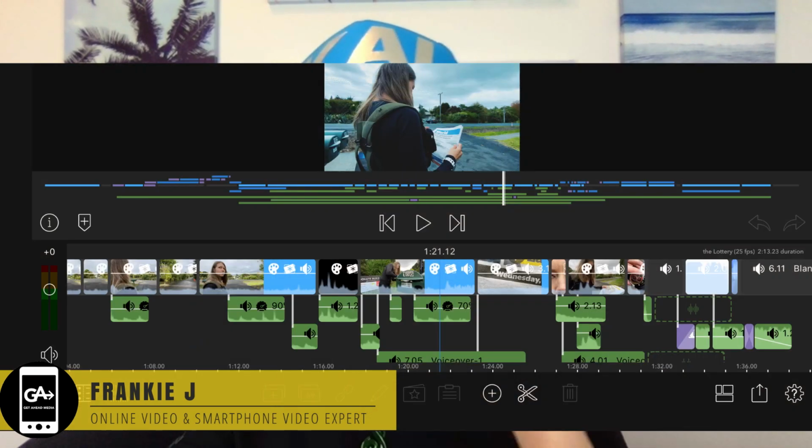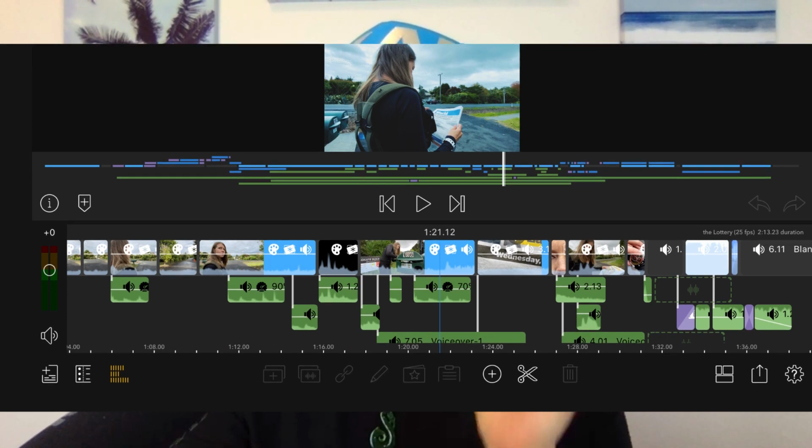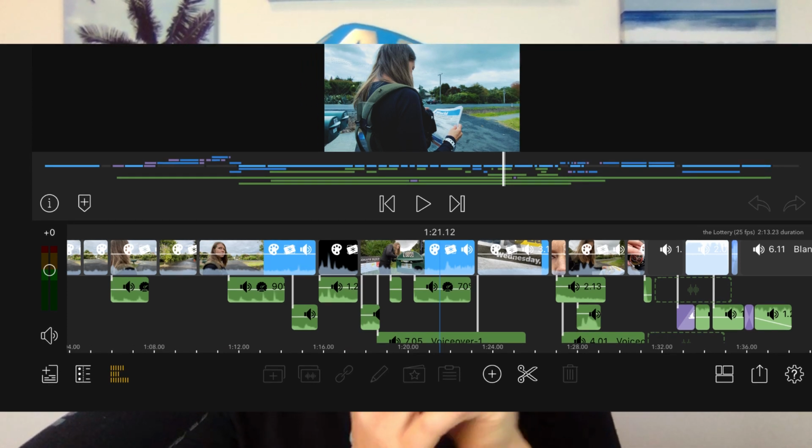Now I'm going to show you, it's an amazing professional editing app for iPhones. Some of you may have heard of it. And I'm going to show you a quick snapshot of what that looked like. Okay, so this is inside the app. As you can tell, it's quite advanced.